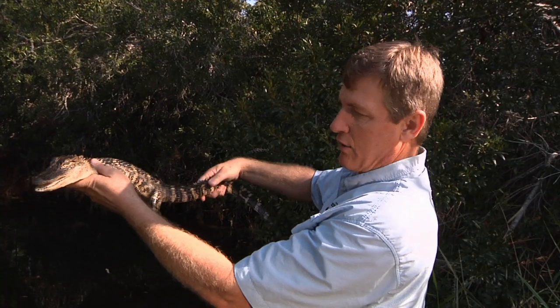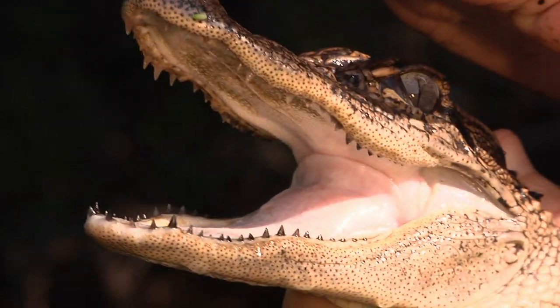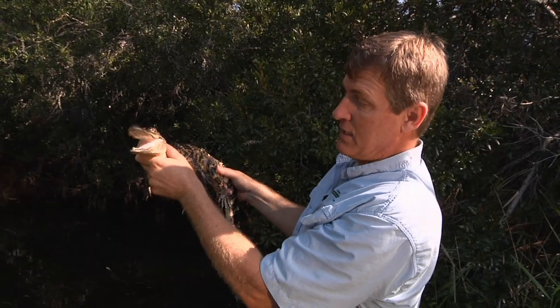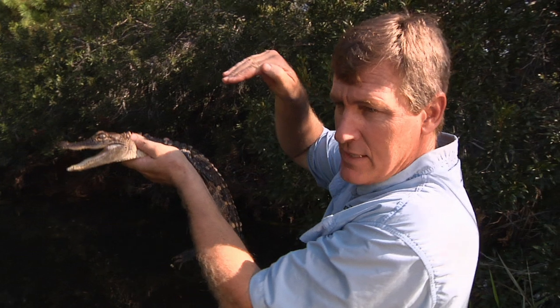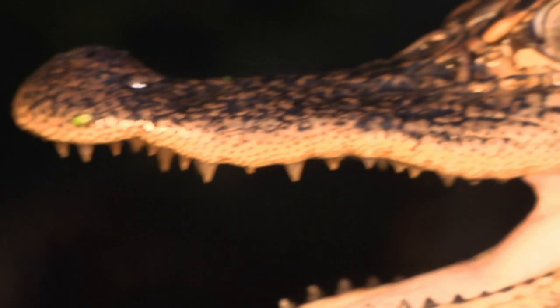He has a strong tail for propulsion. Of course, he has strong jaws. If I can get him to open up a little bit. And even at this size, he can bite really hard. Very sharp teeth and very strong pressure. Look where his eyes are mounted, on top of his head, so he can swim with just his eyes exposed, and his nostrils too, so he can breathe.